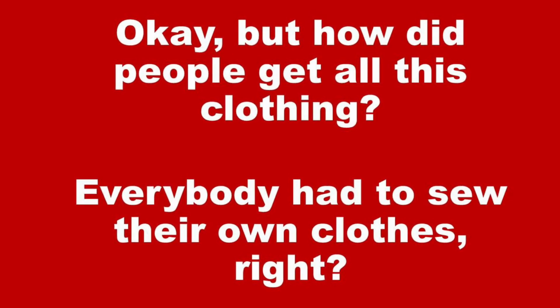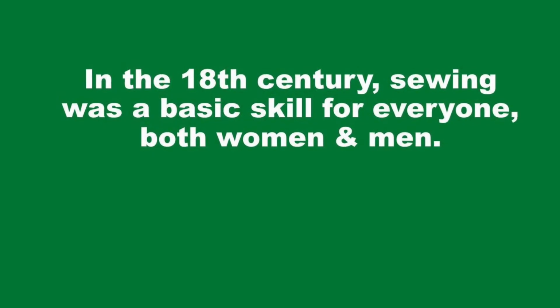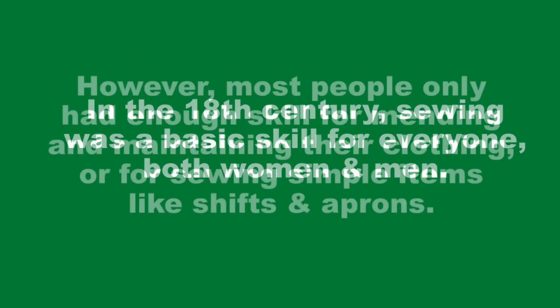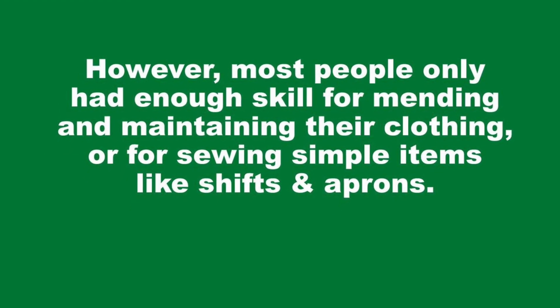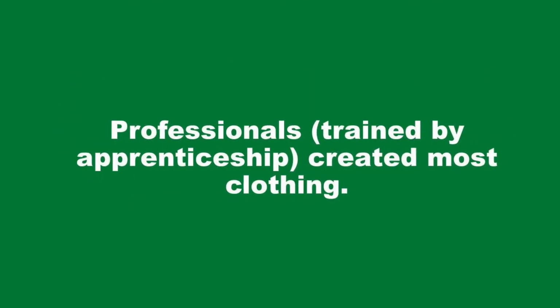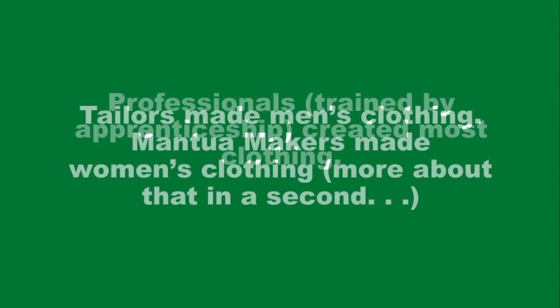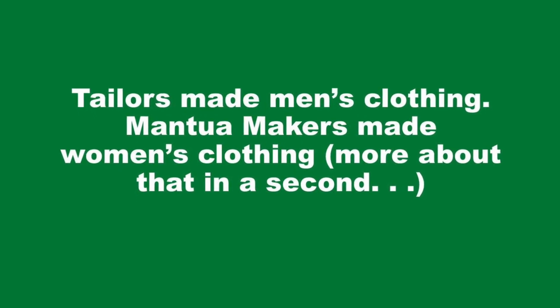Okay, but how did people get all this clothing? Everyone had to sew their own clothes, right? In the 18th century, sewing was a basic skill for everyone, both women and men. However, most people only had enough skill for mending and maintaining their clothing, or for sewing simple items. Professionals, trained by apprenticeship, created most clothing. Tailors made men's clothing, mantua makers made women's clothing.